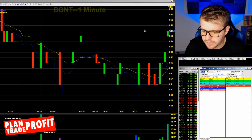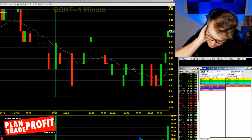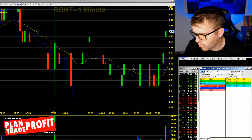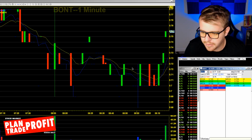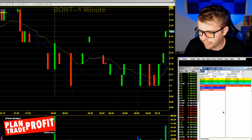BONT's moving. Not really moving that much. BONT, low volume, 440,000 shares traded here on BONT. Not a lot for a sub-dollar stock.